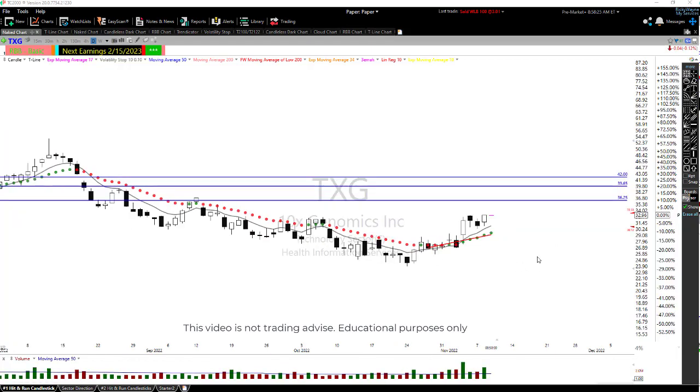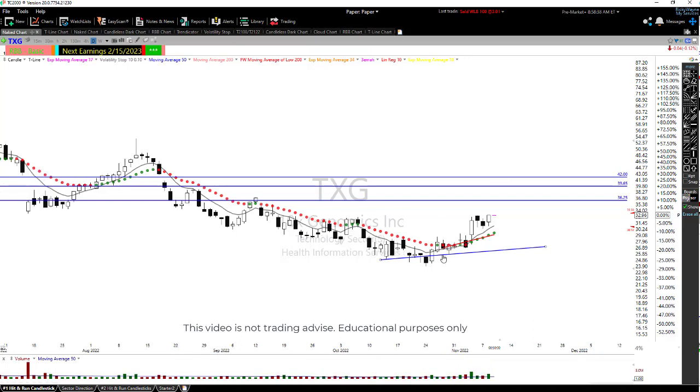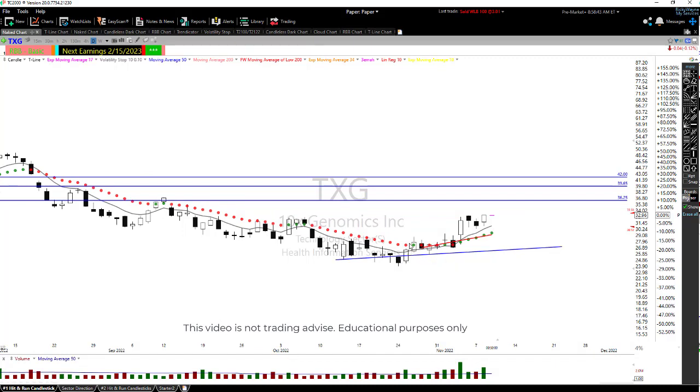TXG. This is a nice looking chart. Good little bottom here. Got a low, a lower low, and a low, making an inverted head and shoulders. Right there. You can see where this first candle right in here kicked us up, and from there it's been bullish ever since based on the price action. So we kicked up, nice little flag, kicked up again, nice little flag, and it looks like it's trying to kick us up again here.